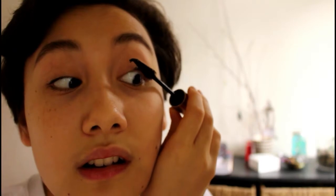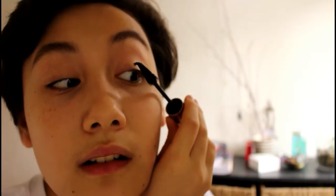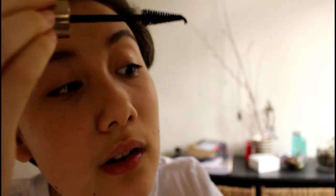I feel so dangerous now because the phone is not very good at showing me how close the wand is to my face. Oh god. No, I'm gonna hurt myself. I'm pretty sure I got some on my eye. And yes, I did. I'm gonna go do this in the bathroom and show you the finished look.